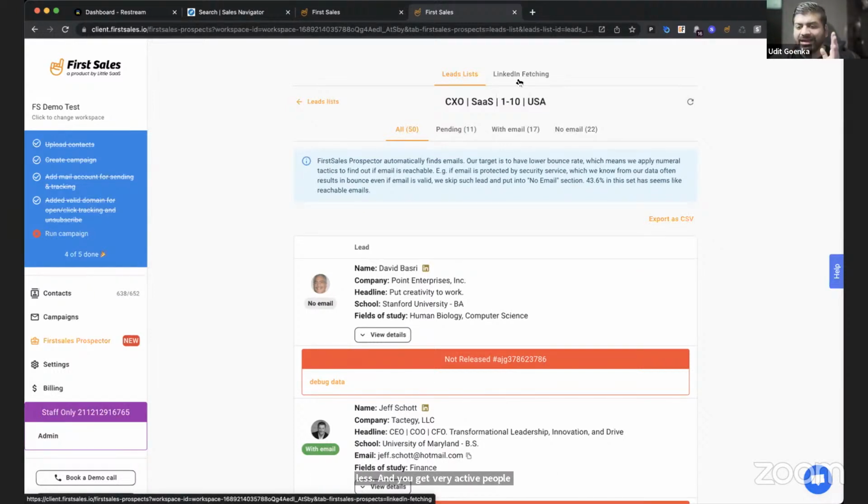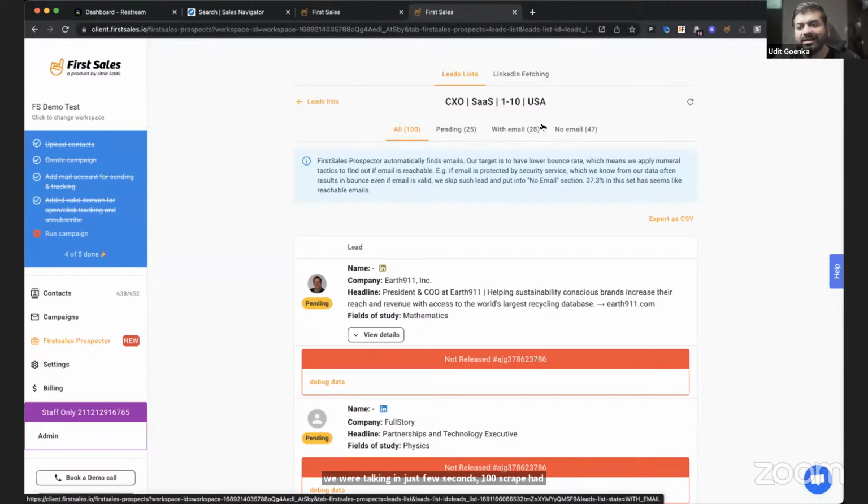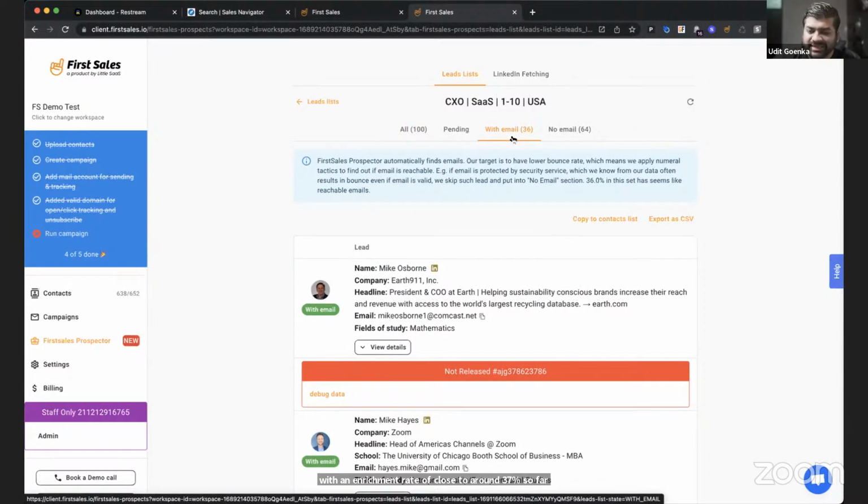And only LinkedIn as a platform has the ability to do that. No other platform in the world has the ability to do that, right? So you just select this, and as you can see, while we were talking, in just few seconds, 100 scrape had happened, and then we already got 28 emails right away with an enrichment rate of close to around 37% so far, right? Check this out. Now we have gotten 36 data, right? This is how easy scraping is with regards to using Firstsales Prospector.